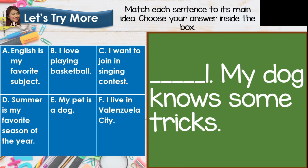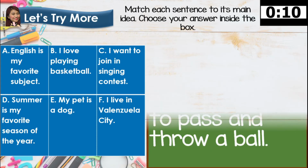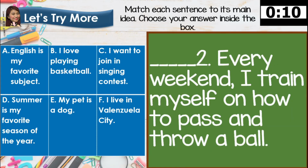And the correct answer is letter E. My pet is a dog. If this is your answer, you are correct. Number 2. Every weekend, I train myself on how to pass and throw a ball.